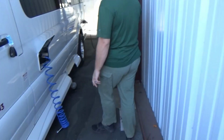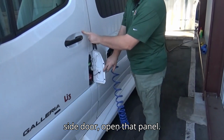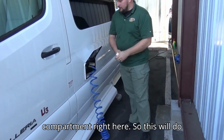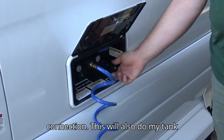Nope. Real quick, fuel door is right here. I do have to open the driver's side door in order to access it. So open the driver's side door. Right. Open that panel. Yep. Just like that. This is my water compartment right here. So this will do my outside shower, which you can see I have it hooked up right now. I do have hot and cold for that. This will do my city water connection. This will also do my tank fill.